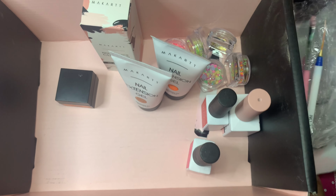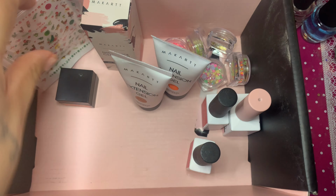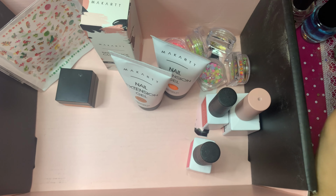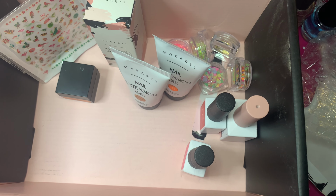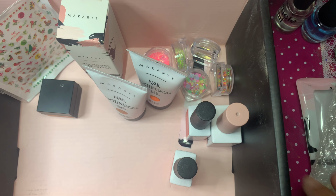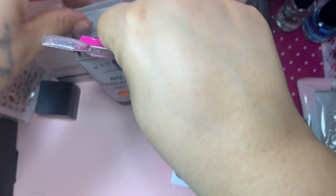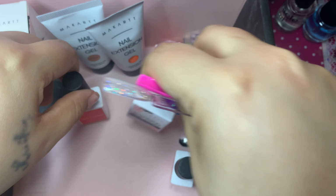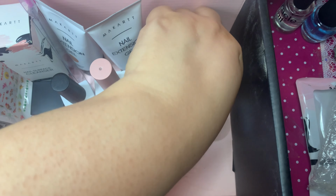And let me find everything else. Here are the stickers. The stickers, the nail surface cleaner, the two poly gels, all of the decorative stuff from the Birds of Paradise, and the two gel polishes. So that's it, besties. That's all we got in our box.